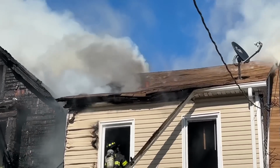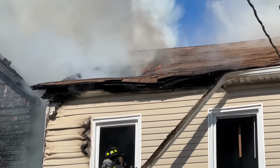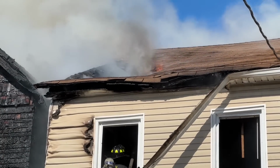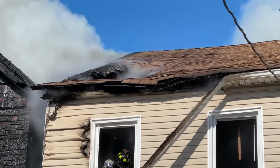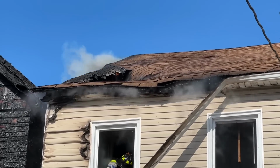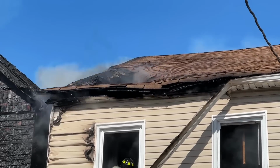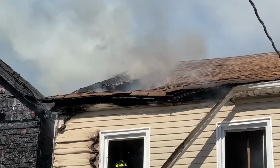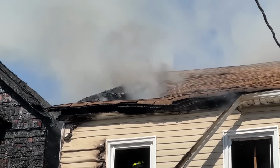Yeah, there's still fire in the attic. It looks like the floor of the attic is blocking us from really getting good access with the line. But I got 317 here. They're putting the water on it now. We just got to get the front room, the ceiling down a little better. Yeah, 10-4, we got 2x6s in the ceiling in the rear room, too. 302 is going to make a push up into the attic now.